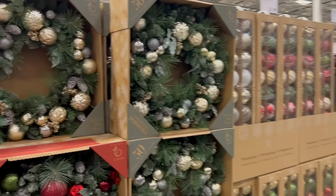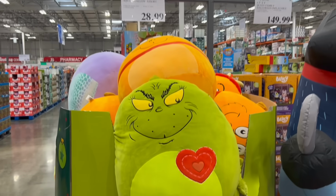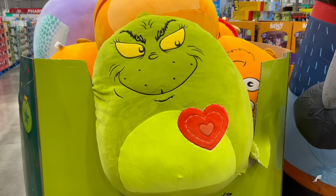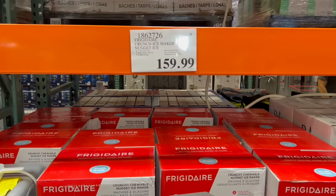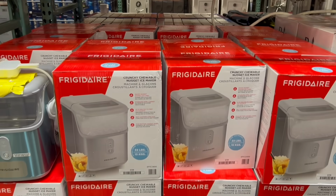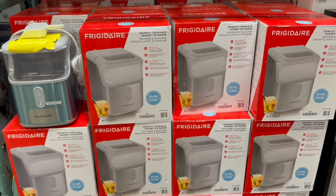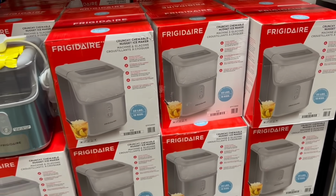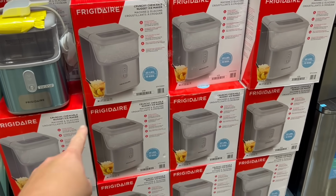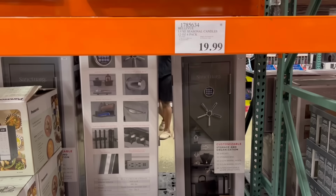Ooh, hello decor. It's a pretty wreath. Mom, do we need a 20-inch stuffed Squishmallow Grinch? Maybe. I have thought so many times about getting a nugget ice maker for when I make coffees and sodas at home, but I just feel like I don't want one more thing on my counter. And you can pick up a giant bag of the nugget ice at Sonic or Chick-fil-A and just keep it in your freezer. So, fun tip.